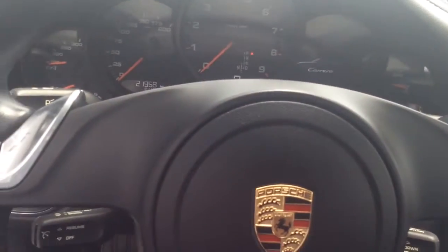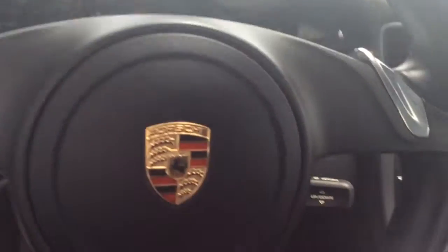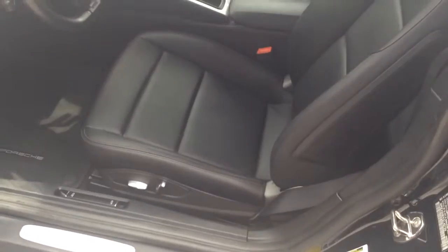See here with the paddle shifters on the steering wheel. This is a base model. You got your four-way power front seats. Again, this is a convertible as well.